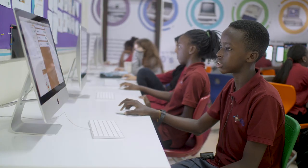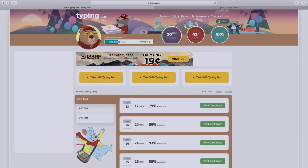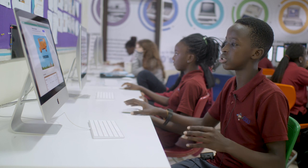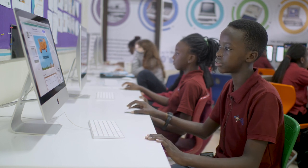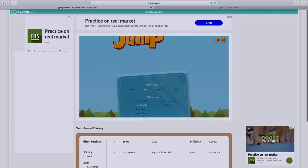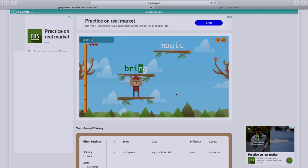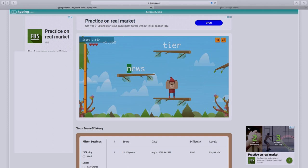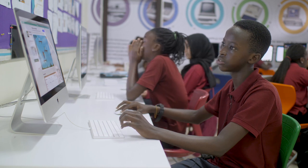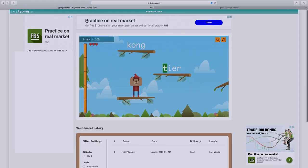Yeah, and above you can see tests. You can try a 5-minute test, 3 or 1-minute test if you'd like. There's also games if the challenge is too stressful. You can try to examine yourself by using these games. It will teach you in a fun method. It's very, very nice. As you can see, it's challenging yourself and having fun while doing that.